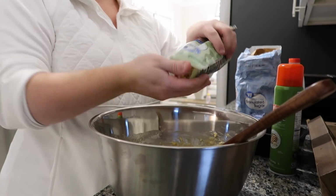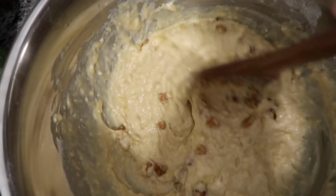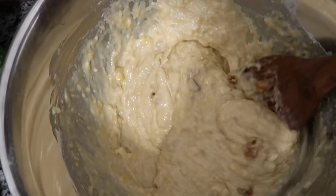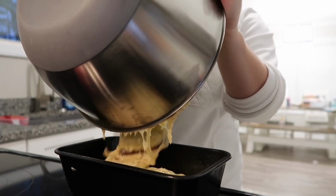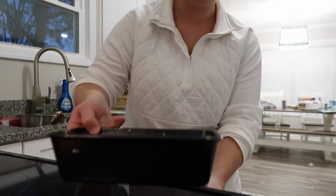And then lastly, I added a few walnuts. I didn't want to add too many just in case the girls didn't like those in it. And then put it in a loaf pan and cooked it for close to an hour at 350 in the oven, and it turned out absolutely delicious.